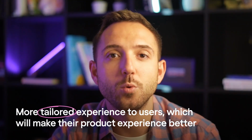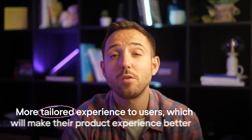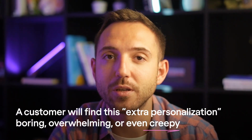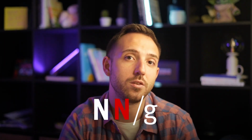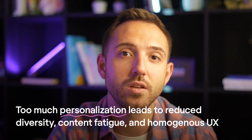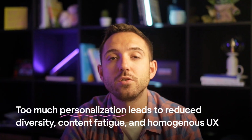Now, this is a double-edged sword. On one hand, users will have a more tailored experience, which will make their product experience better. But on the other hand, at some point, a customer will likely find this extra personalization boring, overwhelming, or even creepy. According to comprehensive research conducted by Nielsen Norman Group, too much personalization in UX leads to a lack of diversity, content fatigue, and homogeneous user experiences.